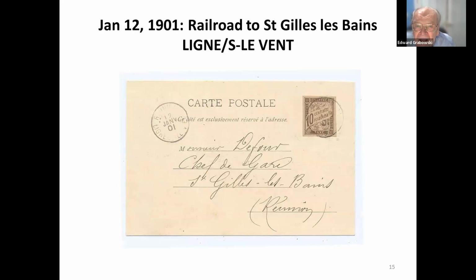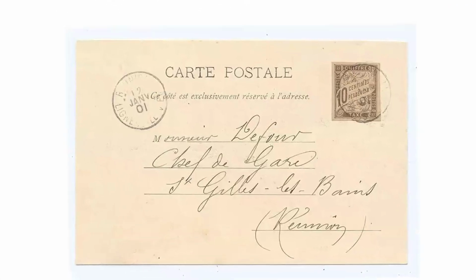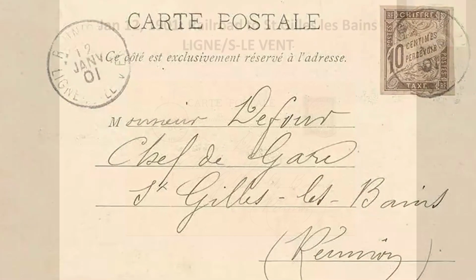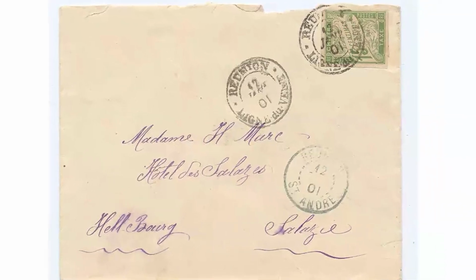It's from the rail line Ligne-sur-le-Vent. That's the leeward side of the island, the western side of the island. It was posted to a small village, Saint-Gilles-les-Bains. And here's the other side of the railroad, the Ligne du Vent, the windward side, at the 15 centime rate, posted on the railroad to Helbourg, that little post office way in the center.